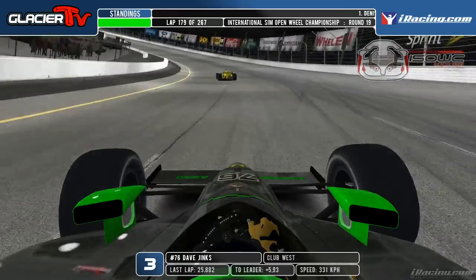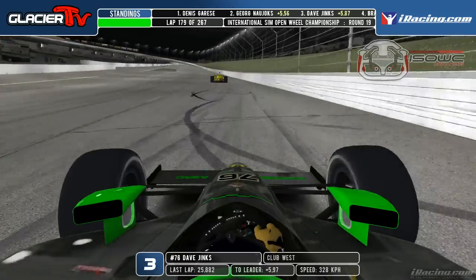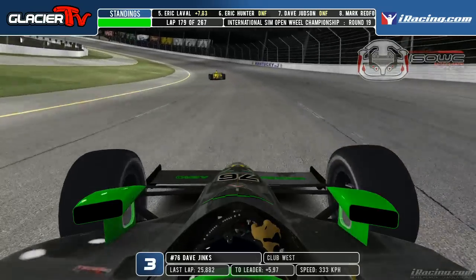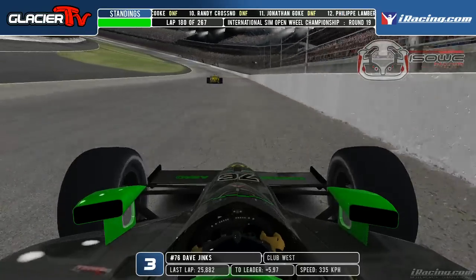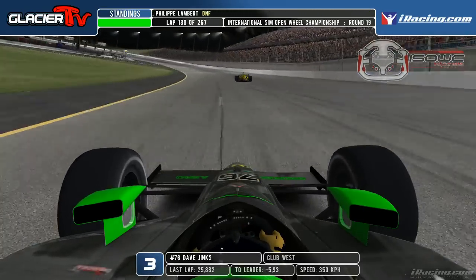So battle continuing for 2nd, 3rd and 4th positions on the racetrack. To give you an update on Eric Laval, he's about 2 seconds behind these cars. He's on a slightly different strategy. I still think that he's going to try and make it to the end of the race, only having to stop 2 more times. Everyone else, I think, still has to stop 3 more times in this race, especially Dennis Grease out front with that 5-second lead over Gork Newjox.